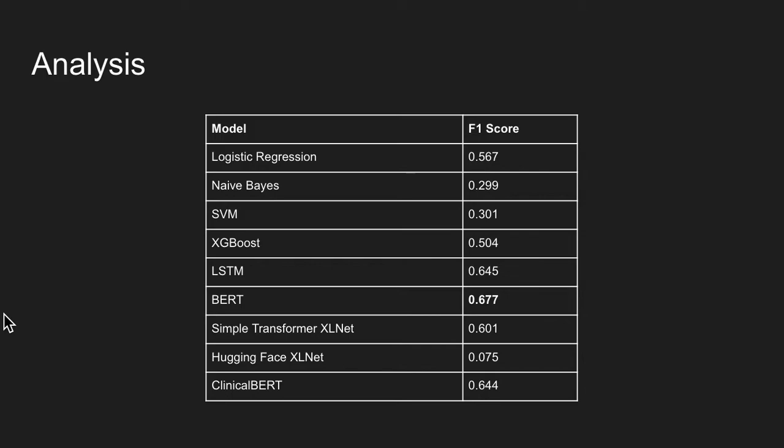So after all the training, here are our results. We trained 4 traditional machine learning models, as seen here, and the best one was logistic regression with an F1 score of 0.567. Then we trained an LSTM. This showed improvements with an F1 score of 0.645. Then we used our advanced deep learning methods. We used BERT, clinical BERT, as well as 2 implementations of XLNet. The best performing model was BERT. Notably, it seems that clinical BERT, after being pre-trained on the MIMIC3 clinical notes, did not improve on BERT.